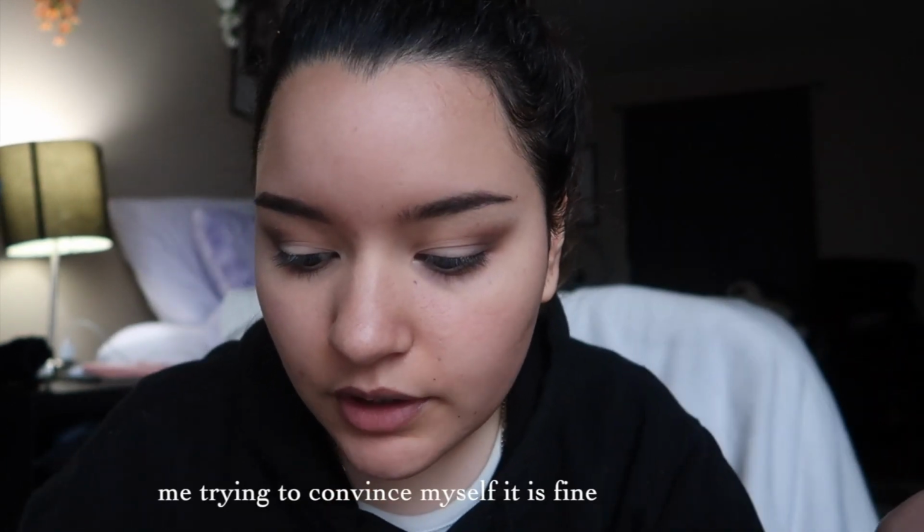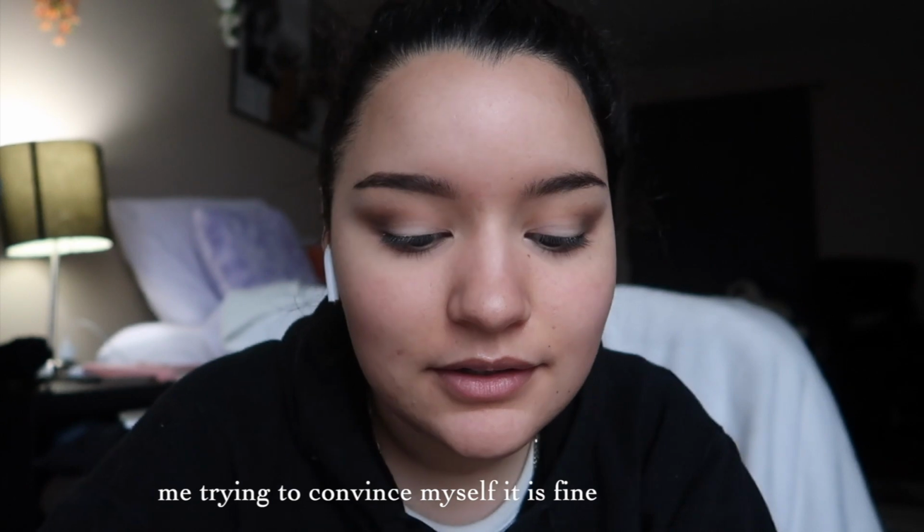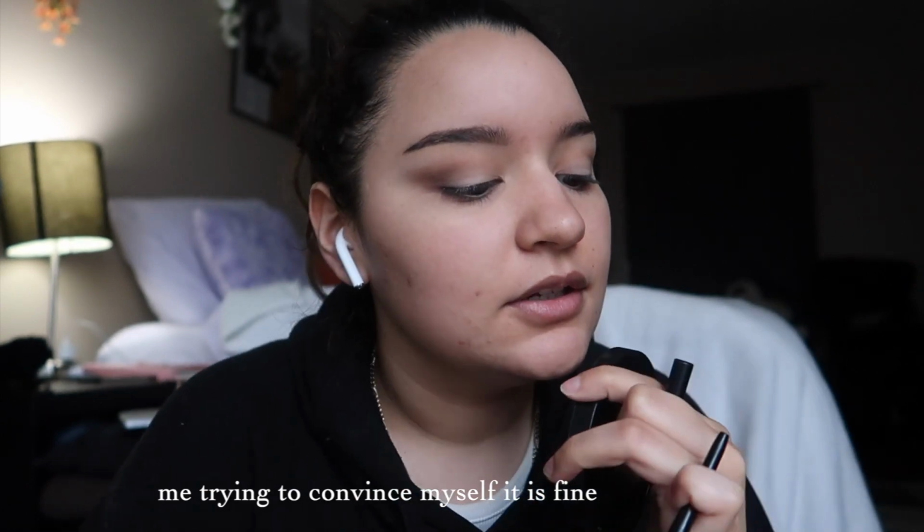Okay, since this is a little bit darker than I expected, I'm gonna go back in with this peachy shade, and I'm just gonna put this on my eyelid like here, kind of make it look a little bit brighter. It's fine. Okay, it's fine. You know what? Trust the process, Tess.